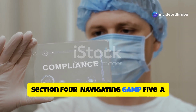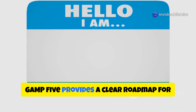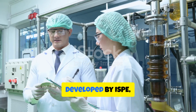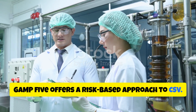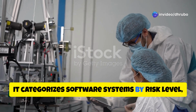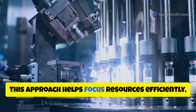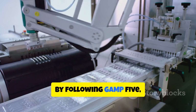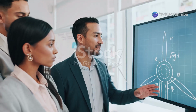Section 4, Navigating GAMP 5, a framework for success. GAMP 5 provides a clear roadmap for navigating CSV in the pharmaceutical industry. Developed by ISPE, GAMP 5 offers a risk-based approach to CSV. It categorizes software systems by risk level, ensuring appropriate validation. This approach helps focus resources efficiently, streamlining compliance efforts. By following GAMP 5, companies ensure both efficiency and regulatory adherence.